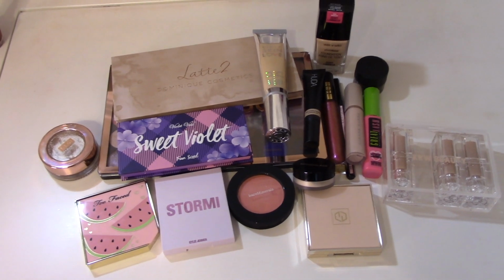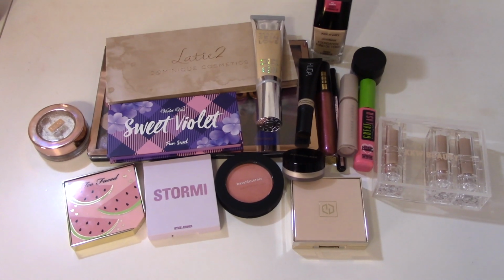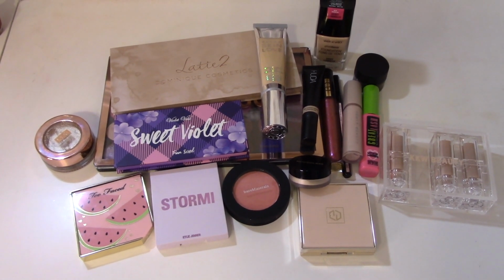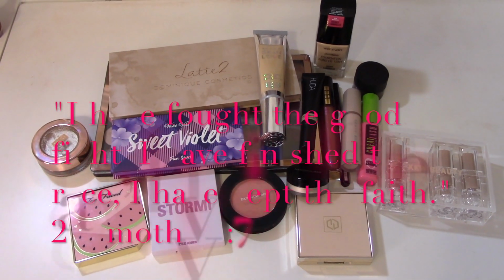So that being said, you guys, I hope this inspires you to pick some stuff out of your own collection, to maybe get organized for the week and decide what you want to wear and put some of that makeup to use that you've paid all that good money for.